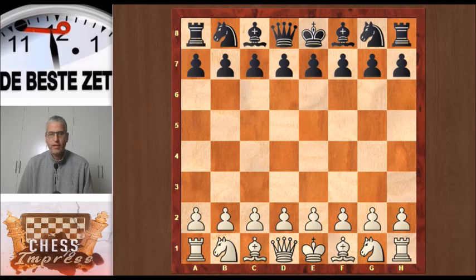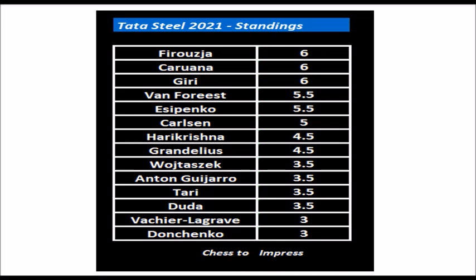Before we get into all that, let's look at the standings after 9 rounds. There were 3 leaders. Alireza Firouzja, Fabiano Caruana and Anish Giri were leading the Tata Steel tournament with 6 points out of 9 games. 2 players half a point behind, Jordan van Foreest and Andrei Yesipenko. Carlsen on his own on +1 and 2 players on 50%, Hare Krishna and Grandelius. 4 players on 3.5, Wojtaszek, Anton Guijarro, Tari and Duda. And Vasilya and Donchenko do not have a great tournament. They are at the bottom of the table with 3 points out of 9 games.